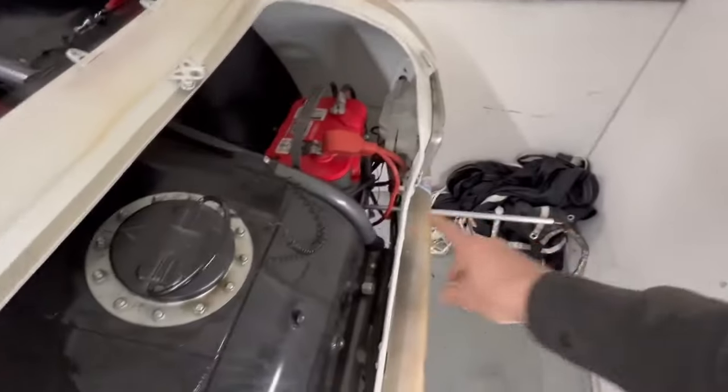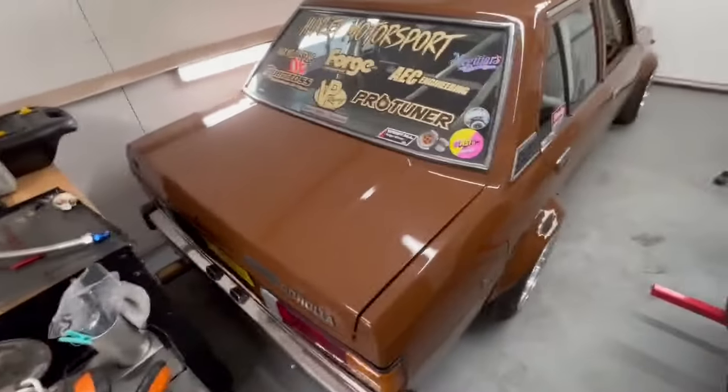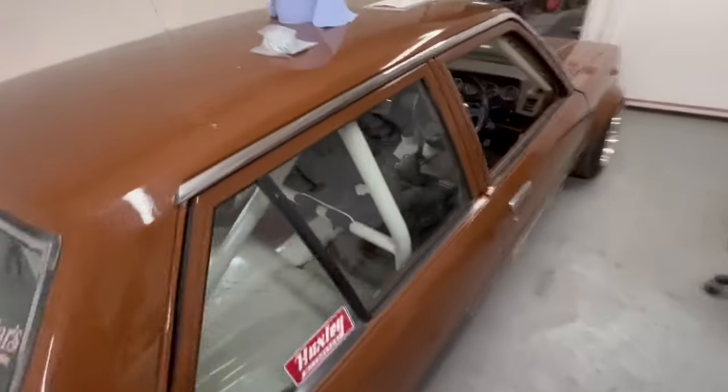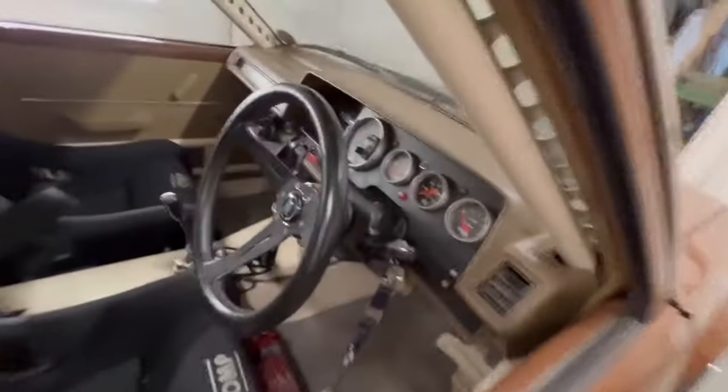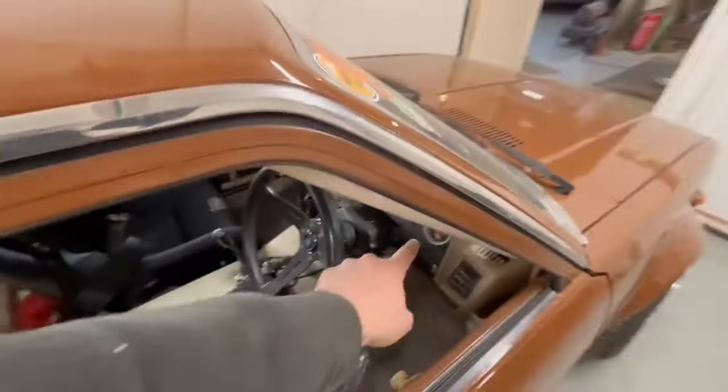And then obviously new kill switch, and I've got to put the boot floor back in. So that's that. The brown Corolla, like I say, is just more wheel dishes and silly stuff. But it's kind of all together and ready to go. We need to get a sensor for the water gauge to get the water gauge working properly.